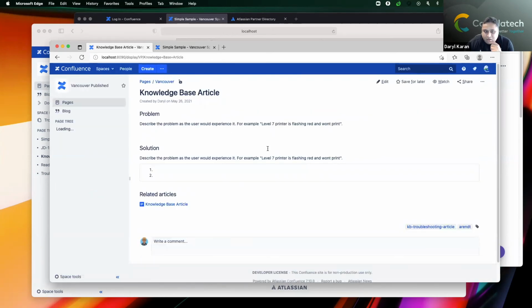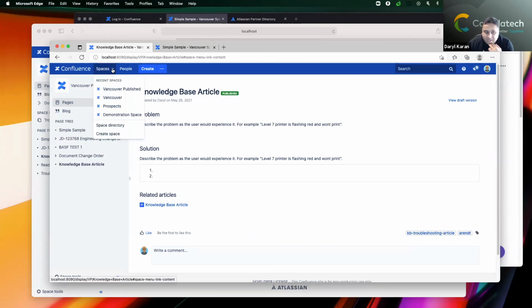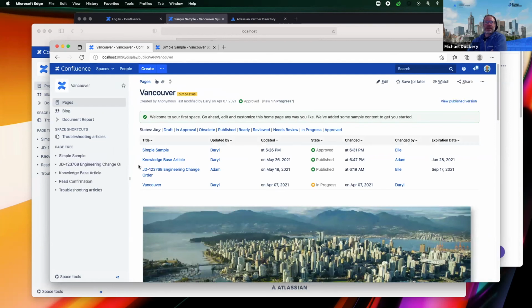This is an area where my view-only users or my anonymous users have access to read the last published article. But anyone who needs to edit the article or contribute to it will go to the draft space and make the edits there. Yeah, that's great. So you can form your content with complete confidence that nothing is going to be published and accessible to end users unless it's gone through the process. Exactly, which is obviously highly required.